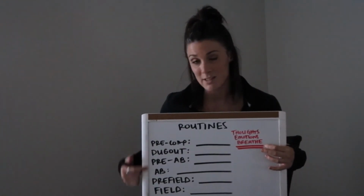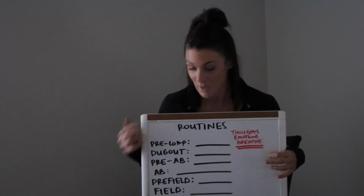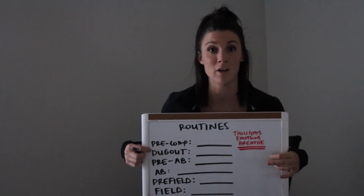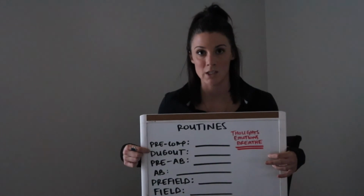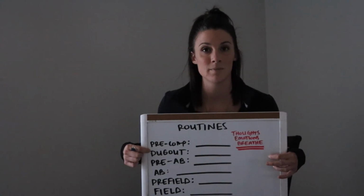So, these times of rhythm are when you are going to use these thoughts and emotions. Maybe it's in between each pitch when you step out of the batter's box and collect yourself. Maybe it's when you're in the dugout, using that time more wisely instead of just sitting there wasting the time away, using it very routinely to get yourself in flow in order to increase your readiness to do better at the task that's at hand.